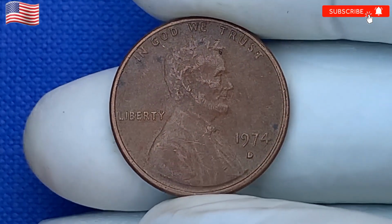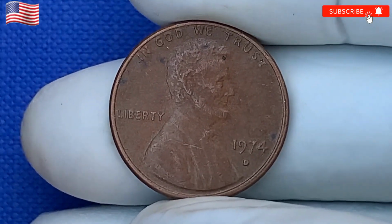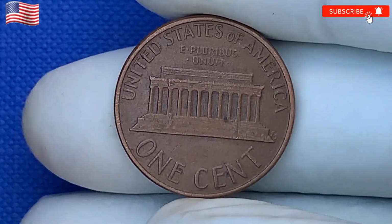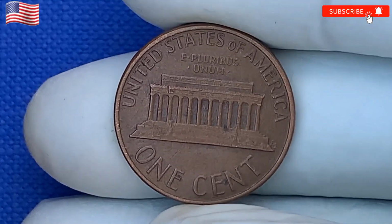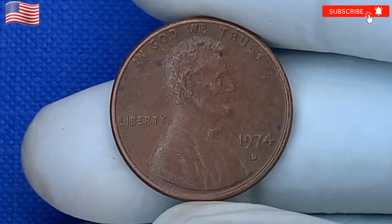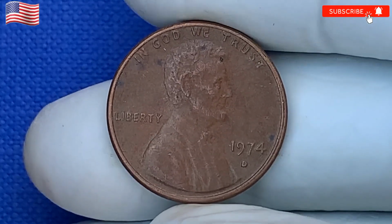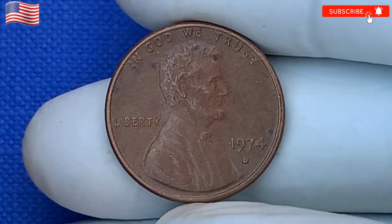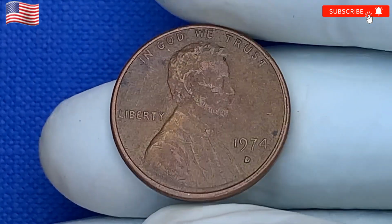Now, let's talk numbers. You may be wondering just how much a 1974 Lincoln penny could be worth. After all, most pennies are worth just 1 cent, so how can one of them be worth a fortune? Well, if you happen to have a 1974 penny with a double die error or one that's in perfect condition, you could be holding on to a coin worth much more than its face value. As with any rare coin, the value can vary depending on factors like condition, rarity, and demand. But if your 1974 penny checks all the boxes, a double die error, a low mintage, and excellent condition, you could find yourself with a coin worth up to $48,000.